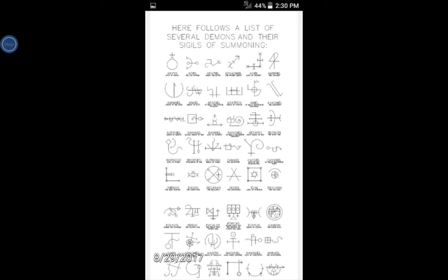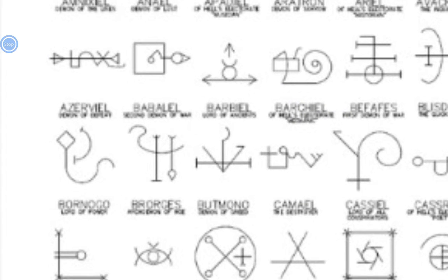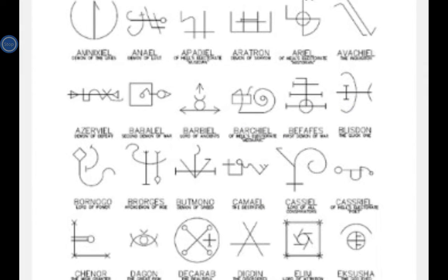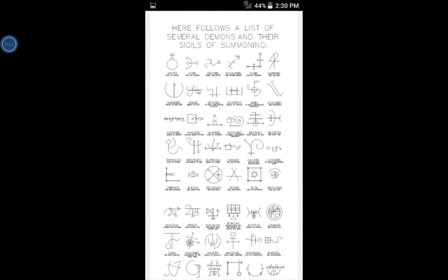You're looking at sigils to summon demons. These sigils are used to summon demons, specific by name. Babilel, Barkilel, all the ones with B's. I mean, sigil after sigil. These are specifically used to summon demons. Now, I have found many of these symbols in electronic schematics. So what if, now hear me out, what if every time you use specific electronic components, you are aiding in summoning major demons?